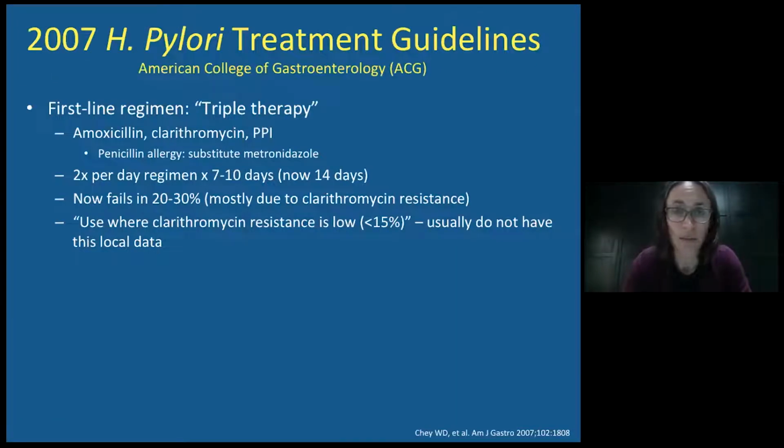I'm now going to review H. pylori treatment briefly. In 2007, the recommendation for first-line therapy was triple therapy. This was amoxicillin, clarithromycin, and PPI. It was typically a twice-per-day regimen for 7 to 10 days, although now it is recommended to do a full 14 days if you use triple therapy. However, the concern is that it now fails in 20 to 30% of patients, mostly due to clarithromycin resistance. And some guidelines would say to use it where clarithromycin resistance is low, which was defined as less than 15%. But the reality is we don't usually have this local data to make our treatment decisions.